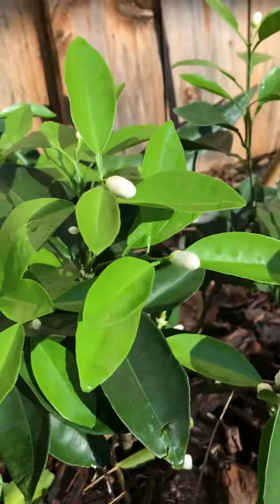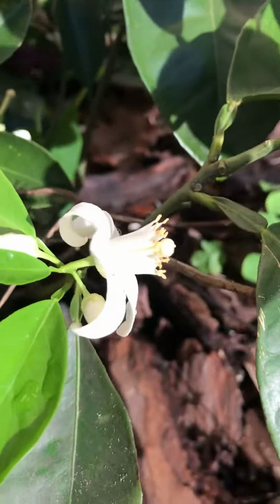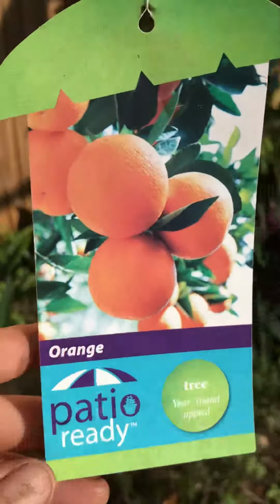You know what these are? Does anyone know what these are? Let's look at the flower before it turns into the fruit. It's so cool how God created these things that are gonna slowly turn into, did you guess it? Boom. Booyah. All right.